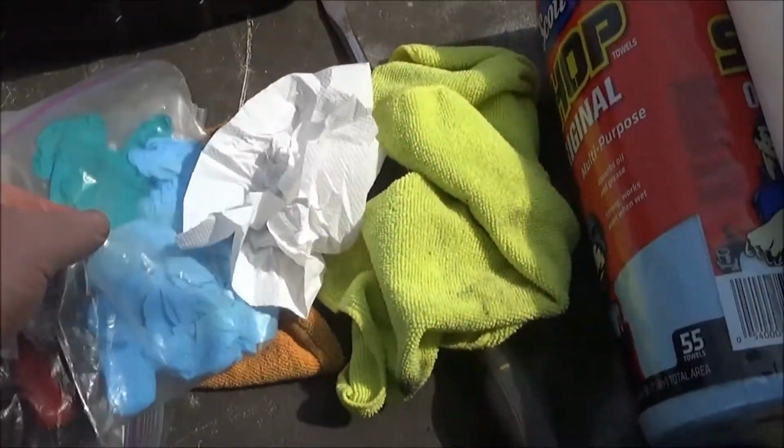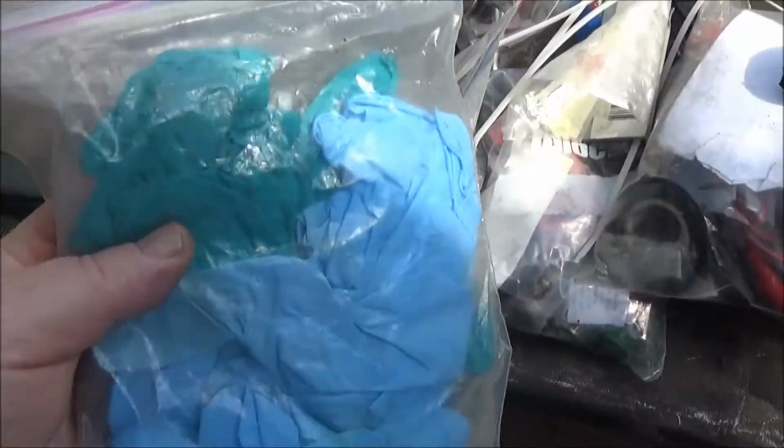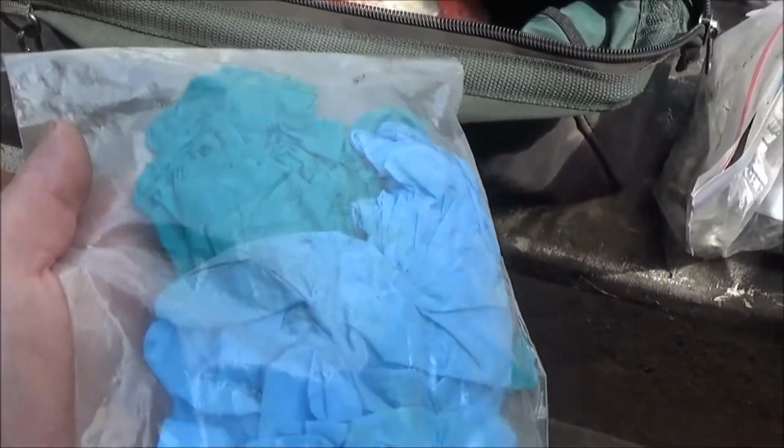Along with that, I always pack some gloves because again, you're not going to have any water to be able to clean your greasy, grimy hands off at the side of the road. So it's always nice to have a pair of gloves you can just slip on to do your repair work.